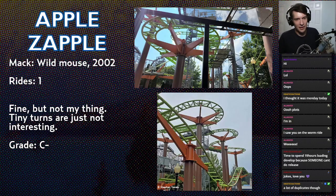All right, my second least favorite coaster today, Zapple. I did have to make sure I rode this one because I had up to this point never been on a wild mouse coaster before, so I never experienced one. So I figured I'd give it a shot and see how I liked it. And it turns out I didn't. This kind of coaster is just not for me. It has a couple big-ish drops. There's one big first drop at the beginning and a couple smaller drops near the end.